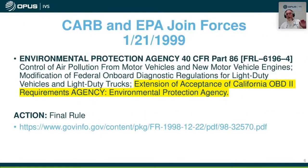So CARB and EPA joined forces, 12/1/99 is this particular excerpt. I didn't put the article in for you to see. You can see the final ruling by going to the website at the bottom here. But the bottom line is the extension of acceptance of California OBD requirements. The agency that was accepting it was the Environmental Protection Agency, which means that all the vehicles across the board are going to be held to one standard.